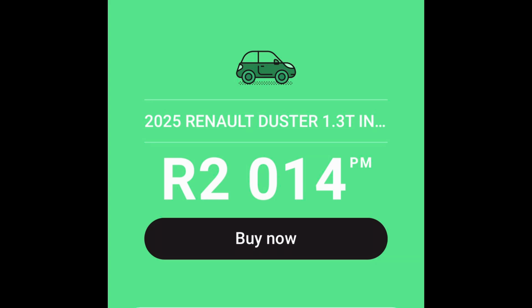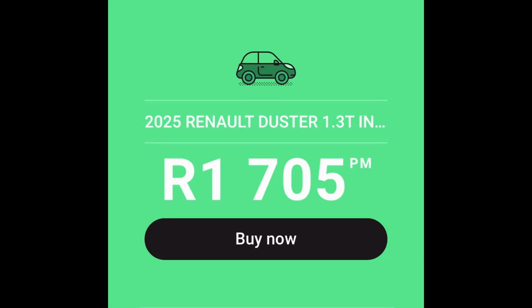Insurance is important when buying a new car, and the dealership that you are buying the car from will ask you to have your own insurance. So I've used the Naked website to do the insurance quotes for the Duster, and with an excess of 5,000 Rand, then you can expect to pay around 2,014 Rand per month. But if you increase the excess by another 5,000 Rand, which will make around 10,000 Rand in excess, then you can expect to pay around 1,705 Rand per month. And that is depending on your risk profile. Like I said in my previous video, your insurance could be cheaper or a bit more expensive depending on your risk profile.